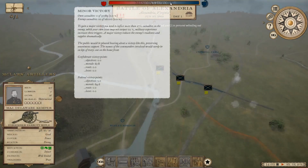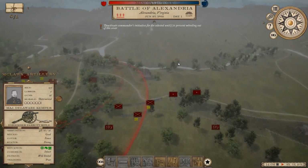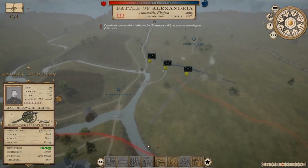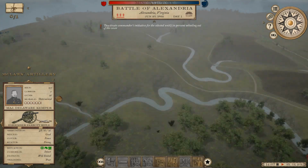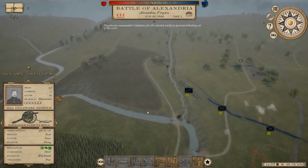Our morale is slightly higher than theirs. We've caused a few casualties, nothing major. Well, it's quite a large bombardment, but we're not really being all that effective. But this is going to be a nightmare to cross here. We've got this ford to get through, and even our troops coming from the flank are going to be funneled. So it's really going to be a tough ask here.